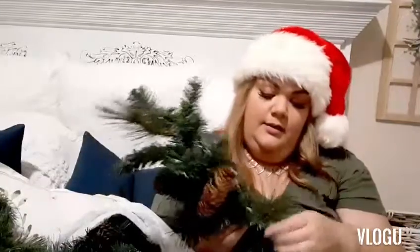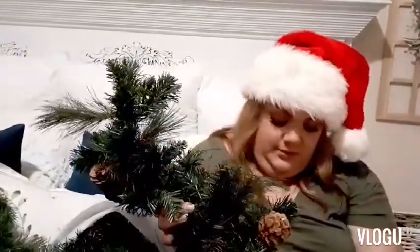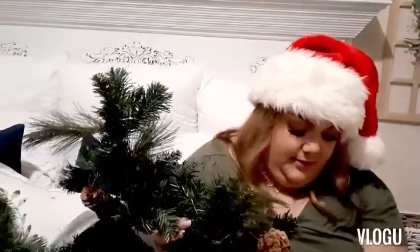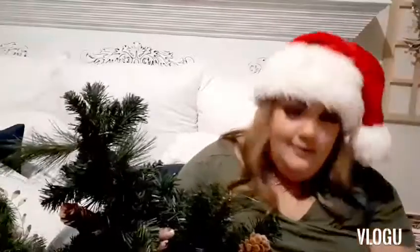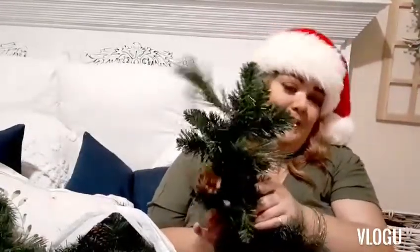Don't sleep on your thrift stores and your garage sales for greenery, okay? Not all the greenery is great quality. This happens to be, at the time when I was looking, the most realistic looking that was there in the bunch. But I kept looking and I kept digging, and I'm going to go back and see if they have more, whenever I'm able to get out again. Because this is expensive retail, all right? Just keep that in mind. And I'm going to end my rant there.